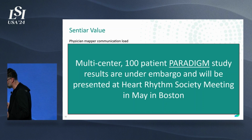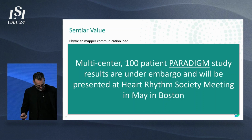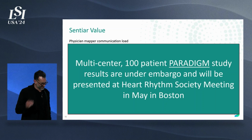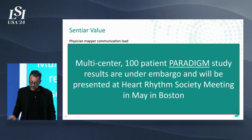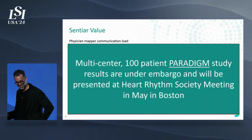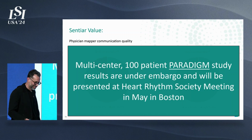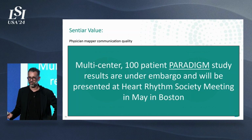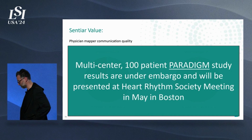So I will let you imagine what you think the results are like for now. I apologize. So leading the witness, it's good, right? It's good. I just can't tell you what it is. And I'm not trying to be coy. Literally, we got a letter saying the data is under embargo. This is what happens when you present at a scientific conference.